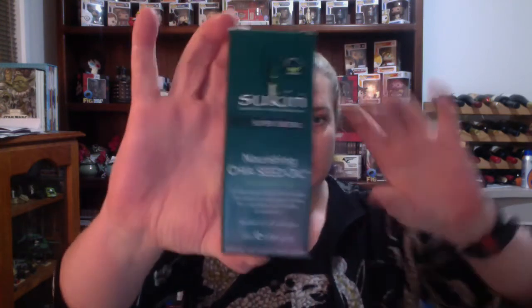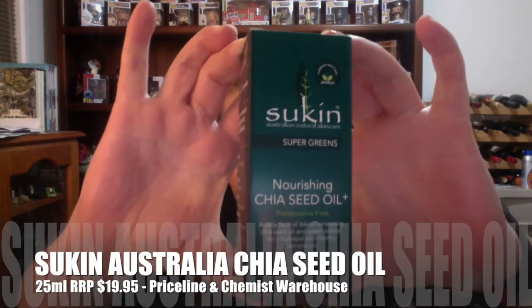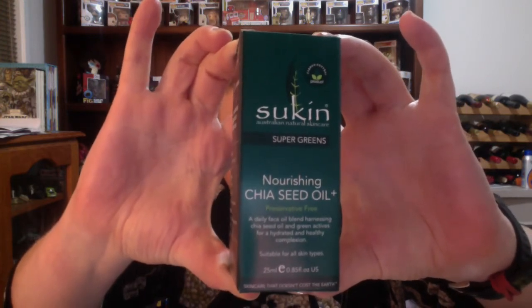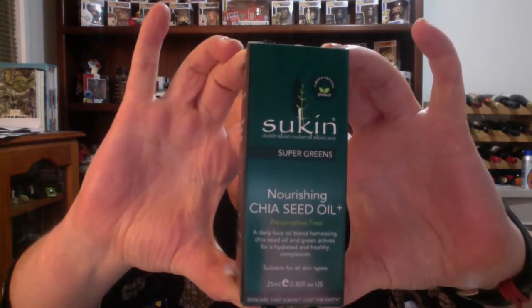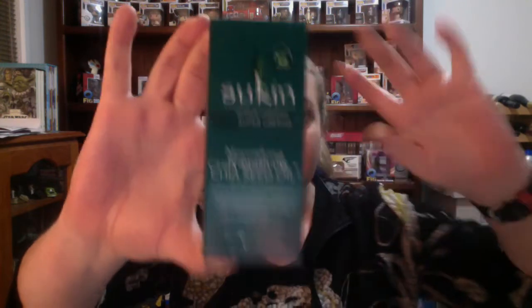Starting with the biggest item in the box, we have Sukin Super Greens Nourishing Chia Seed Oil. So brighten your skin in just a few drops with this nutrient-rich facial oil. The nourishing blend includes hemp seed, olive fruit, baobab oils to promote intense skin hydration. Generally found at Priceline or Chemist Warehouse, this brand. So I'm just going to crack it open, because what's the point of getting this stuff if you're not going to look at it, right?